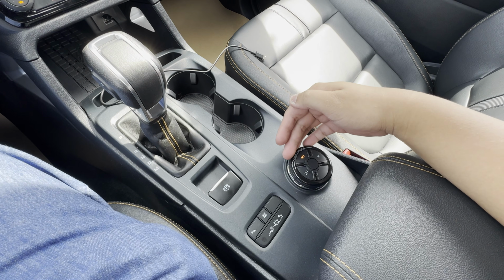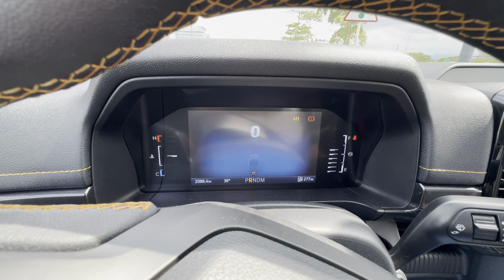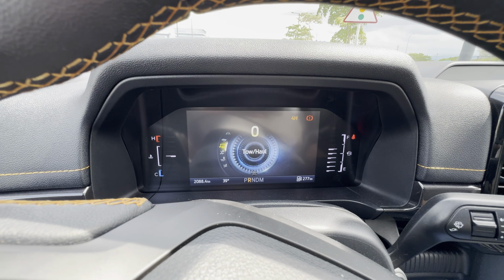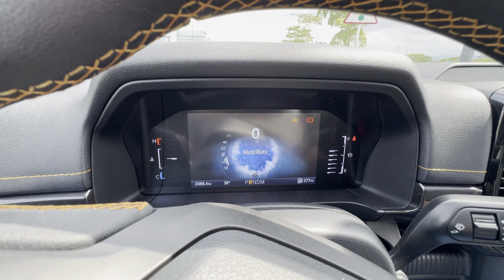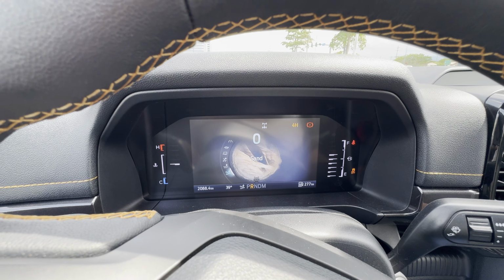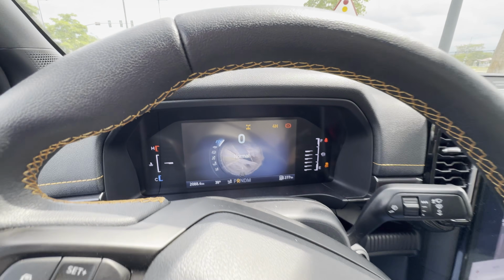Now in here you have your different drive modes, and just turn the knob and you will have visuals right here on the gauge cluster. So that's normal, eco, tow, slippery, mud, sand. So that is some presets right there.